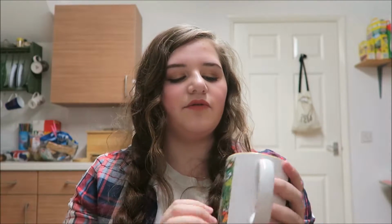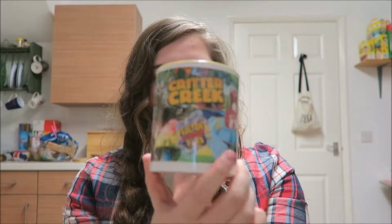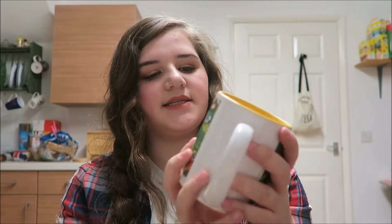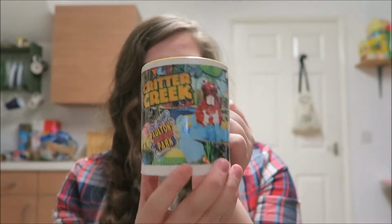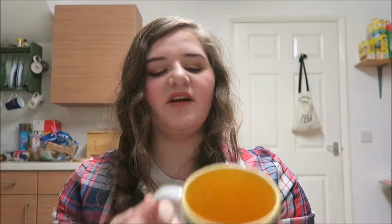I have this one from Pleasurewood's Park. Again, it's quite small, quite customised. So basically, I don't really know how to explain it. It's basically a mug of Critter Creek, which is a themed area in the park. Yeah, it's quite simple. I don't really know how to explain it. There's quite a lot going on in this one.